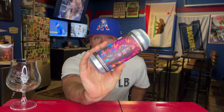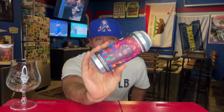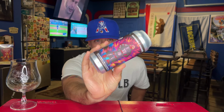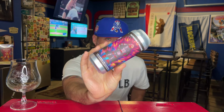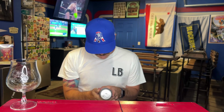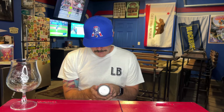This is Incredible Machine. And I'm guessing this is maybe the Imperial version of Juice Machine. Does that sound right? Maybe? Guessing, don't know. Per the label, American Double IPA, 8.8% alcohol by volume. Brewed in Massachusetts by Treehouse Brewing Company.